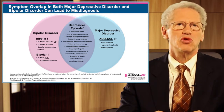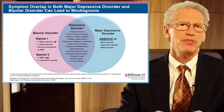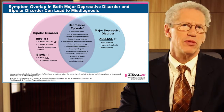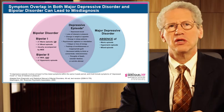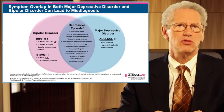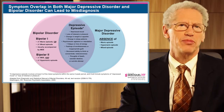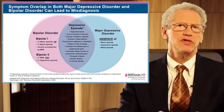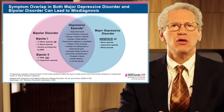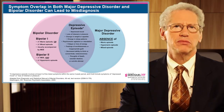Bipolar disorder is characterized by the presence of a history of manic, mixed, or hypomanic episodes, usually accompanied by the presence or history of depressive episodes. By contrast, in major depressive disorder, there's no history of ever having had a manic, mixed, or hypomanic episode. To be diagnosed with bipolar disorder, a patient must have experienced a high period of either mania or hypomania. Bipolar mania is described as an extreme high or feeling unusually great.